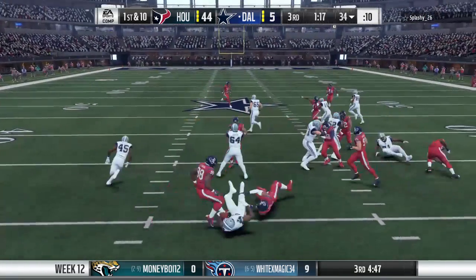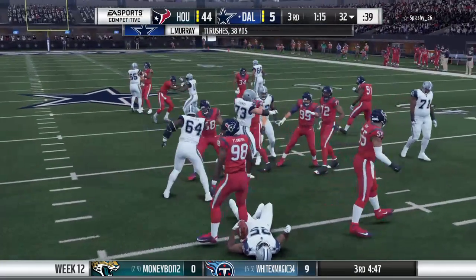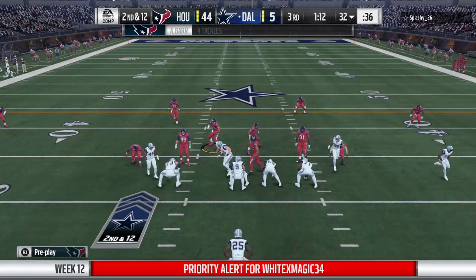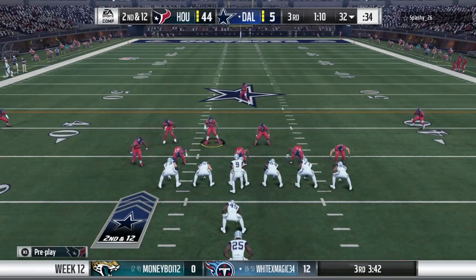They'll run it left side with Murray. And he'll lose yardage. Brought down at the 32. That's going to go as a loss of 2, and it'll be 2nd down.